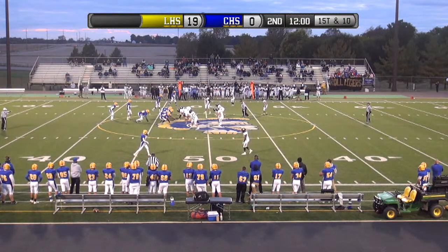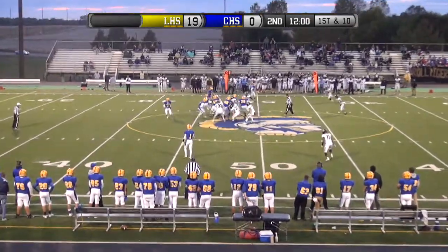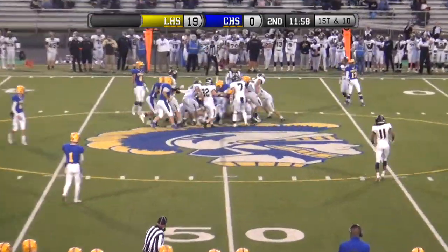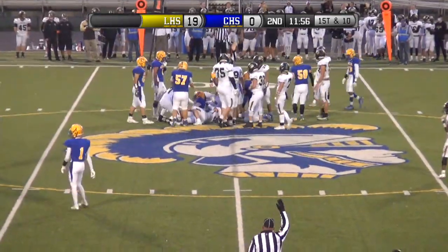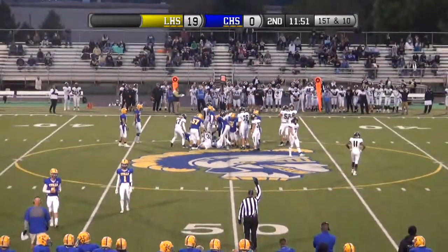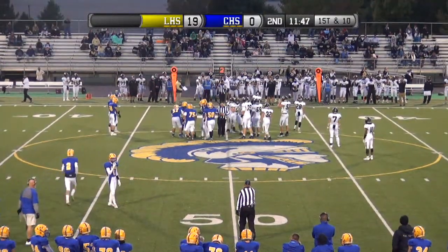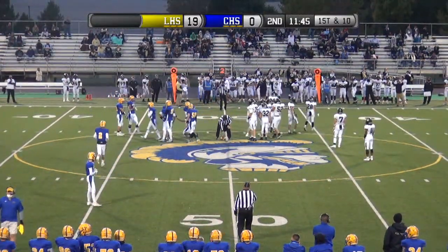Yep. So here we go. Begin the second quarter. Athenians heading the other direction now. We'll go north. Handoff is to Fields right up the middle, and he's following his O-line and picks up, right on the 50. The line blocked really well on that. Fields has to hit that hole at full speed. He seemed a little tentative on that, and probably picked up 3 yards.